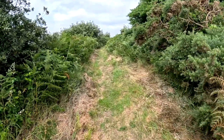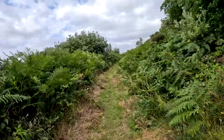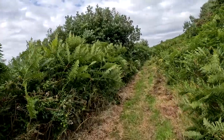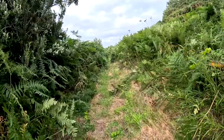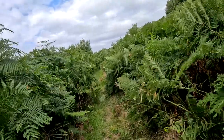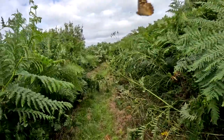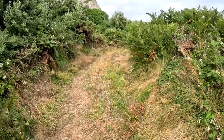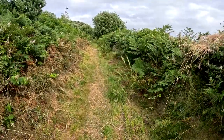I don't know where this path goes. Looks like I'd be going towards the other side of the island, which is not what I was planning to do just yet. I'm hoping it'll branch off to the right and go up the hill. So ended up going back. I think this is the way that I thought I was going.